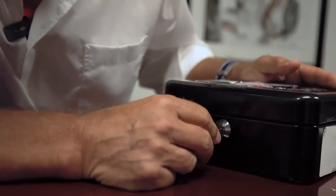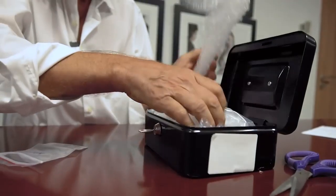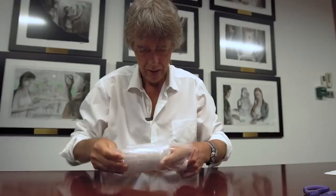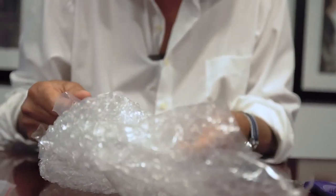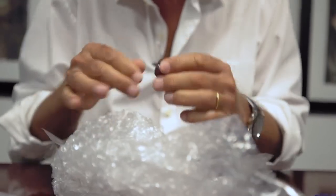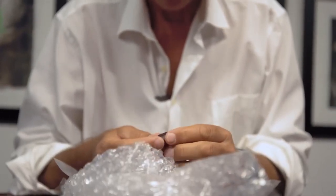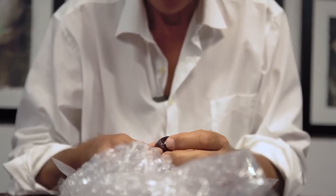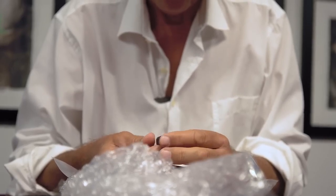Like a purse for a baby. Oh, wow! Look at that. It's transparent. It has some weight and it has volume. Wow. Now we have to go and test it.